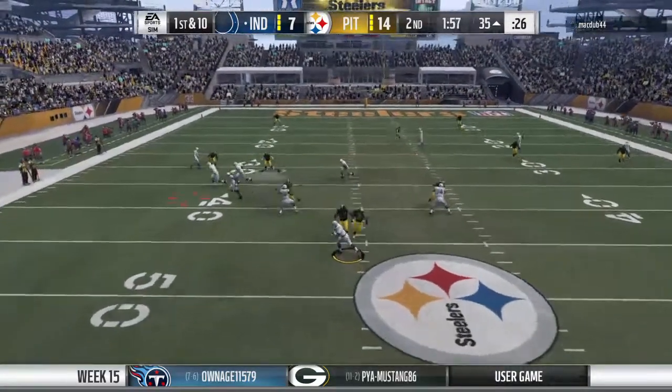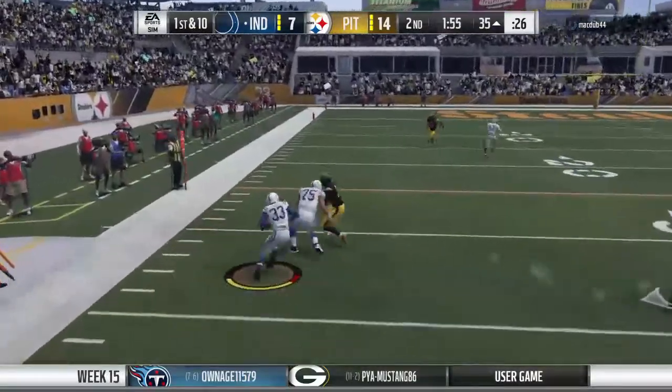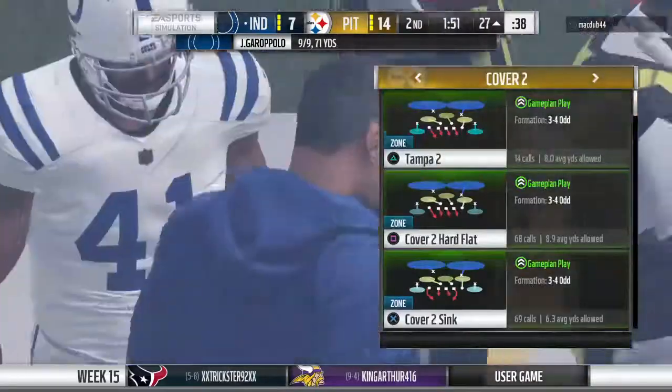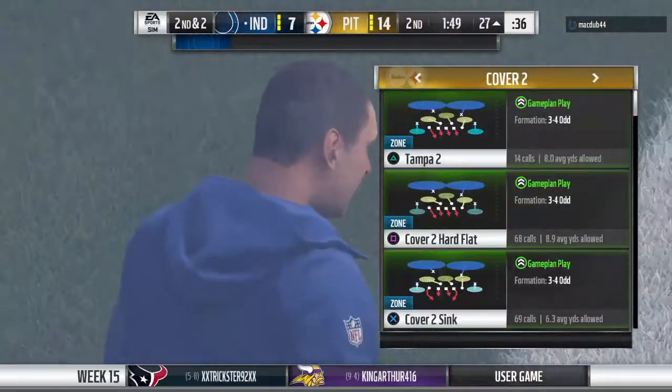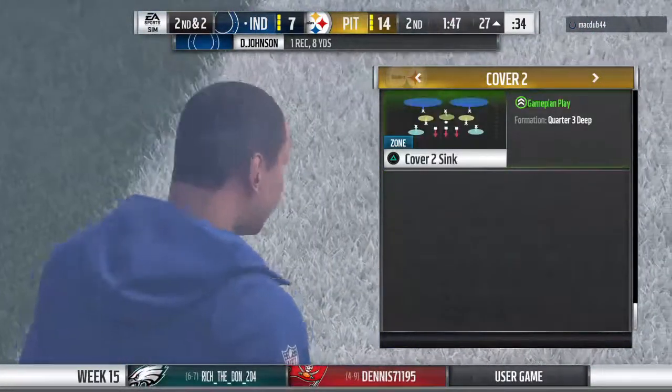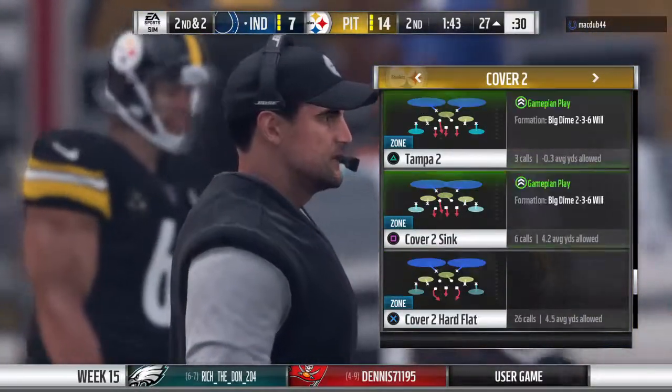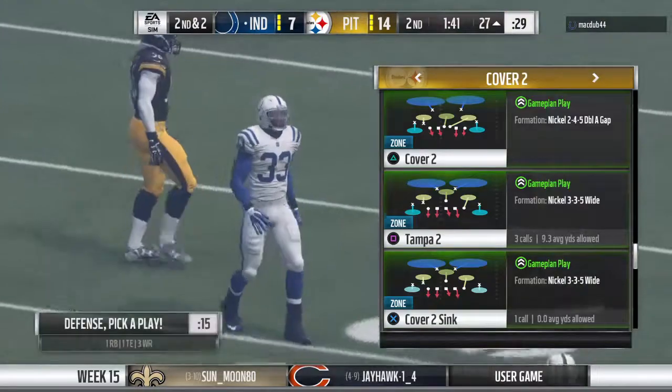To throw, it's Garoppolo. Screen play, Johnson. A good pickup there on first as a screen pass gets him 8. For a second there, I thought that might break big. Screen pass, looked like it was coming together, looked like there was an opening. Still, ended up with a solid gain.